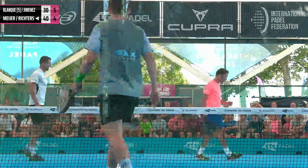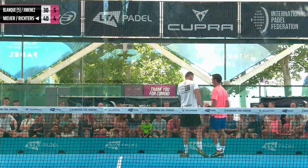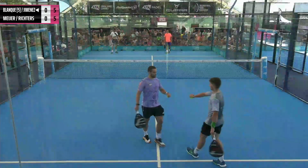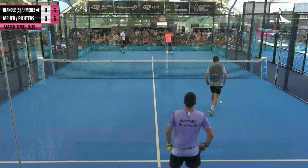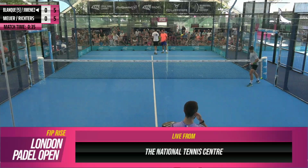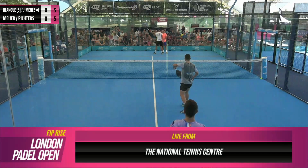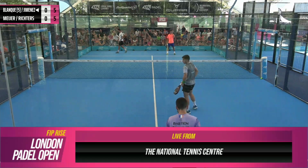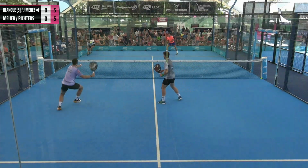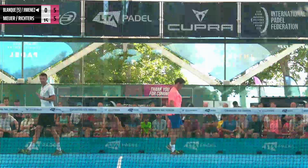Oh, you have to hand it to the Dutch pair there. That was some really good paddle from 15-30 down in the game to win that. Amazing athleticism on display. Defensive game was spot on. 5 games all. Unforced error there to start the game.